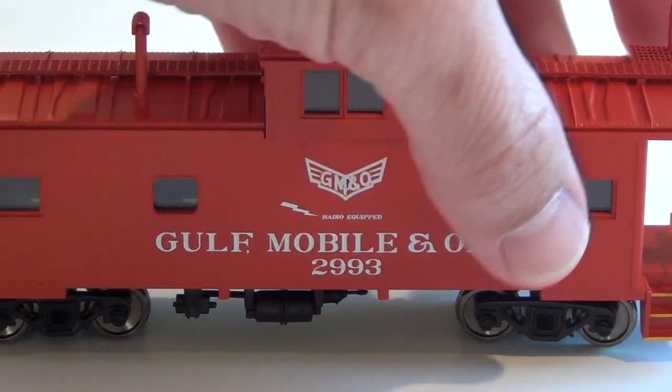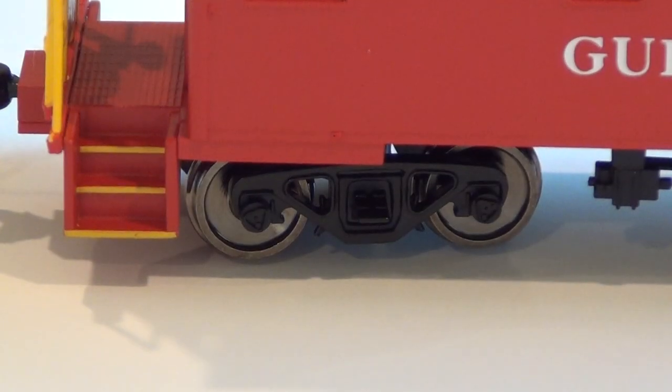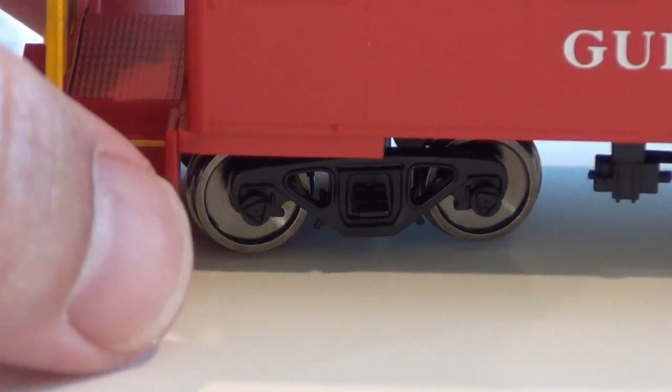Like I said, paint scheme wise, this looks great. I can pick up the accessory kit to add some more grab irons and things to these particular Cabooses. Here's just a little bit closer view of the trucks.